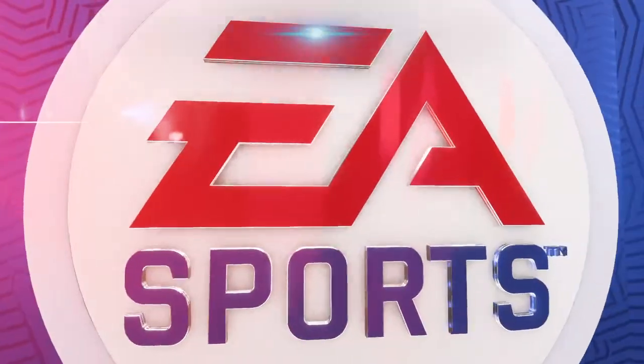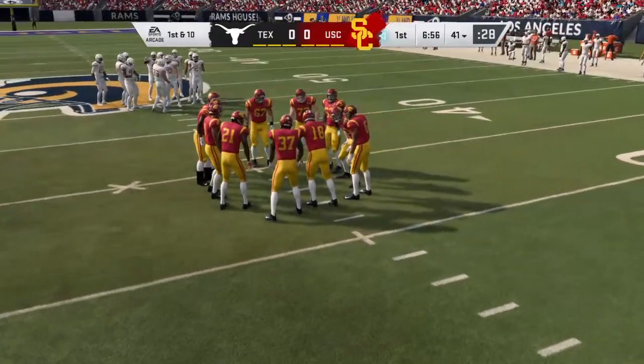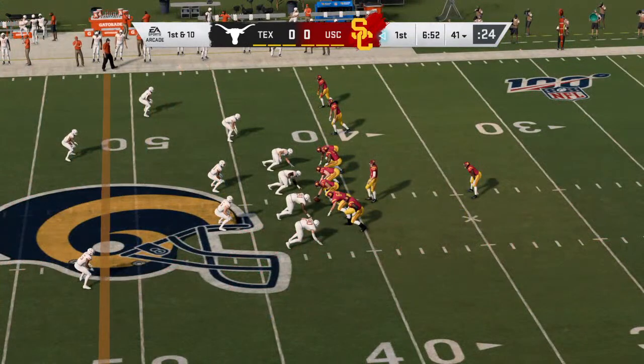is finding the open spots in the zone. How a linebacker or a defensive back will widen to give you space. Find that area and let your quarterback hit you. Here we go.